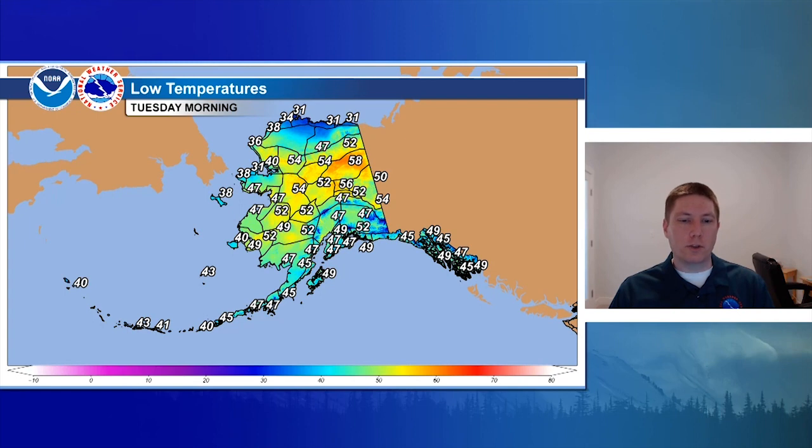Tuesday morning lows dropping down to the lower 40s for much of the Bering Sea and Aleutian Islands, mid 40s for the Alaska Peninsula, and for southwest Alaska around the Bristol Bay area, around 50 degrees for areas around the YK Delta area, mid 40s for the Norton Sound area, and into the 30s for the Kotzebue Sound area, with 30s all along the Arctic coastline.